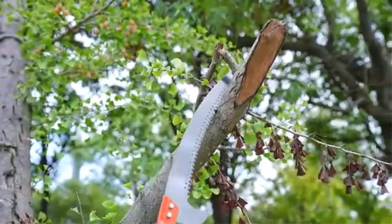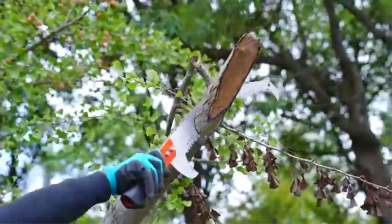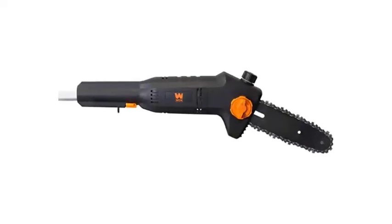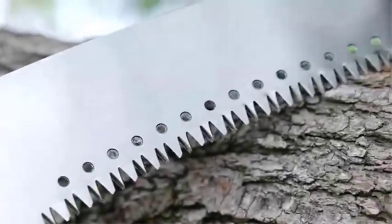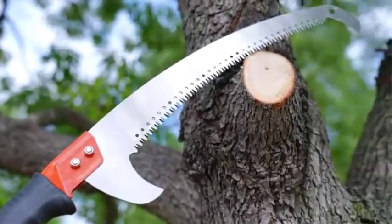Unfortunately, this pole saw's construction quality is just ordinary, which is anticipated considering its price. Given that it is a corded device, the 6A motor has a respectable amount of power for the price. Using this pole saw for heavy-duty work shouldn't be a problem as it comes with a cutting blade that is 10 inches long and is pretty substantial.